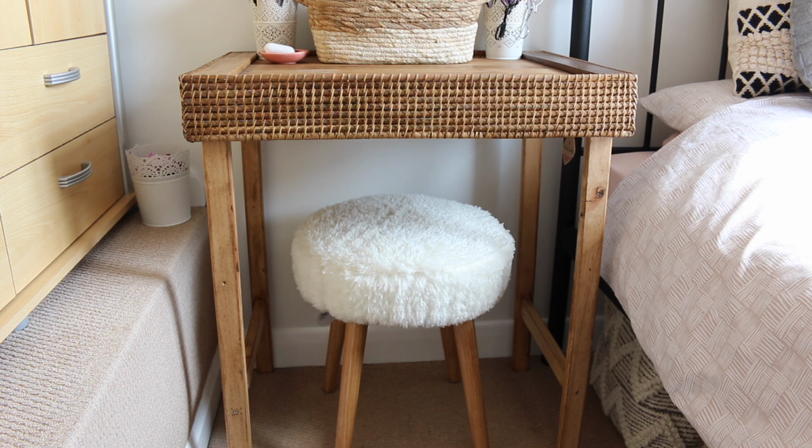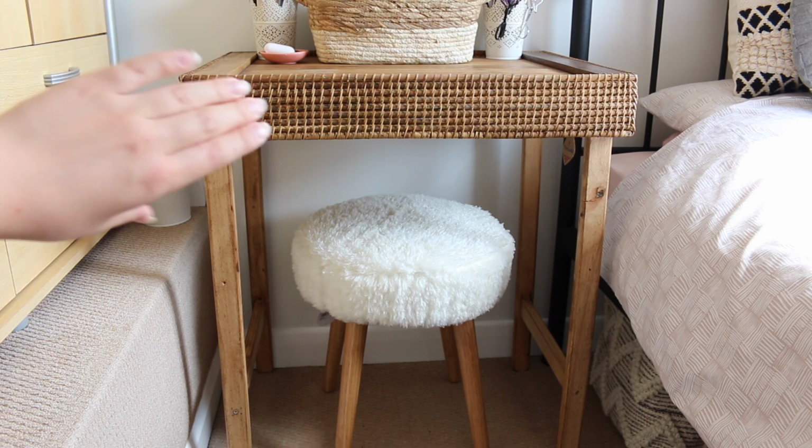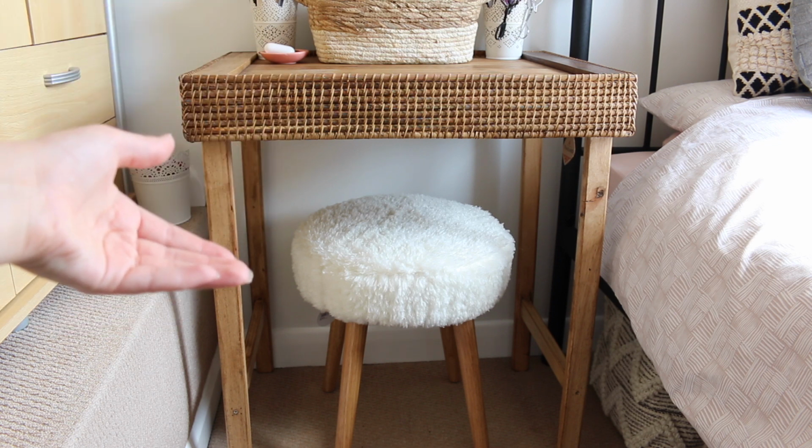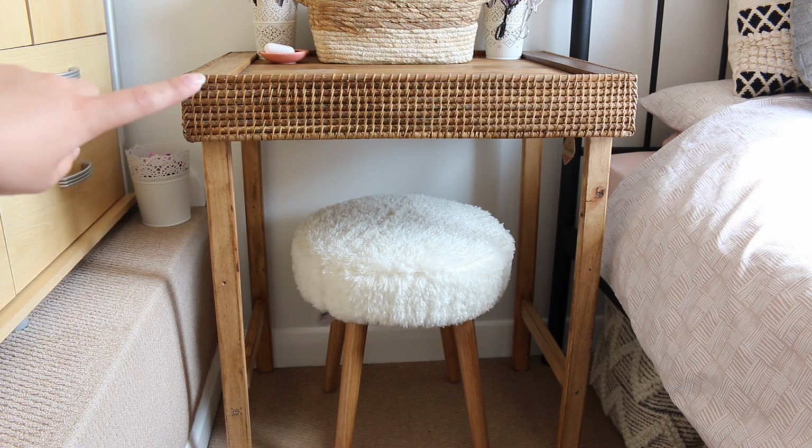I do have a full video where I show the process and the behind the scenes of getting my room finished, so you can kind of see what it looked like before. But basically this is like a little picnic food table. So the legs were crossed over, and the top of the table was actually the opposite way, and it was almost like a little tray on the top, but I decided to flip it over, make it flat, and have this little woven edge facing downwards.